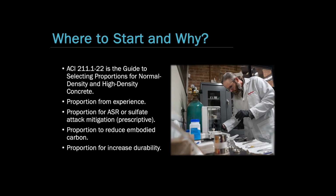And then again, proportioning to reduce embodied carbon, right? What if I take a mix that's got 10% slag and put in 30, 40, 50%? How does that affect the global warming potential for a specific application? And it may not be for all mix applications, right? I mean, there may be specific applications where it makes more sense to take advantage of a higher reduction than others. So we'll dive into that a little bit more later.